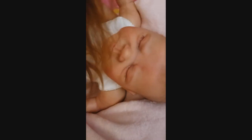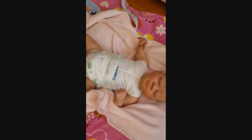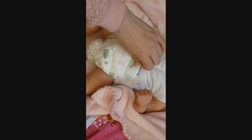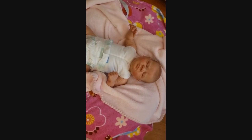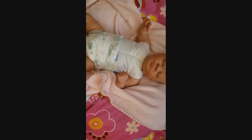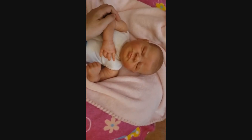Ugh, doing it one-handed now, guys. Sorry. And I found out why she smells so nice. The person who shipped her put a wipe in her diaper, so she just smells so nice. So yeah, that's Miss Lyra, and we are so excited to have her in this nursery.